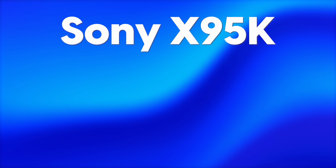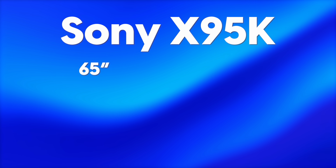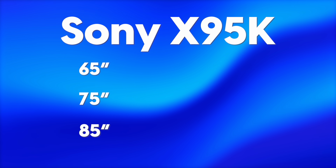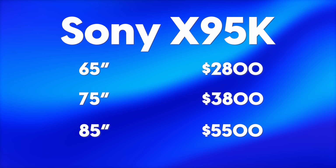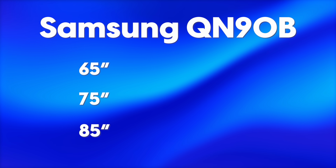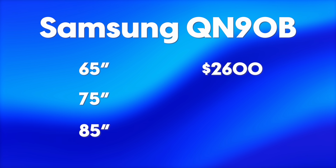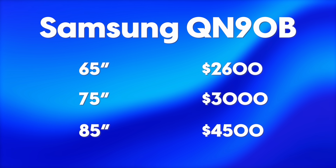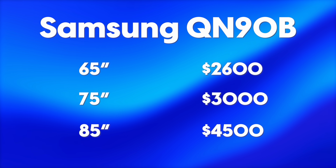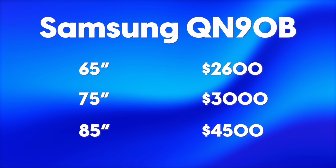Also, and this is super important, let's take a moment to talk about pricing. The X95K, which is Sony's flagship 4K LED TV, is available in 65, 75, and 85-inch sizes at roughly $2,800, $3,800, and $5,500 respectively. To put that in context, Samsung's competing 4K flagship, the QN90B, is $2,600, $3,000, and $4,500 for the same sizes. So the Samsung is anywhere from $200 to $1,000 less at the moment. I know these things change over time, but for now, that's where we are.